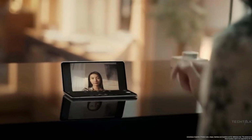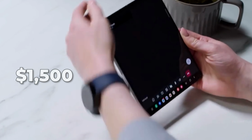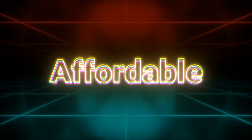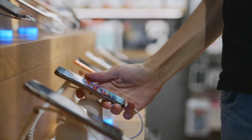For the OnePlus Open, there's a possibility that the company might follow suit and set the price around $1,500. This strategy would position the device a bit more affordable compared to the Google Pixel Fold and the Samsung Galaxy Z Fold 5, making it an appealing option for budget-conscious customers looking to delve into the world of foldables.